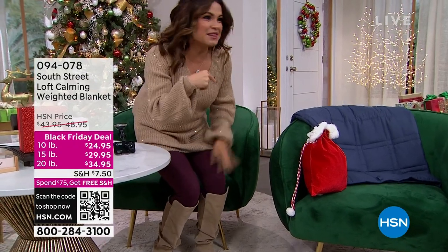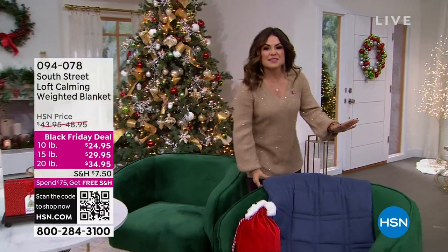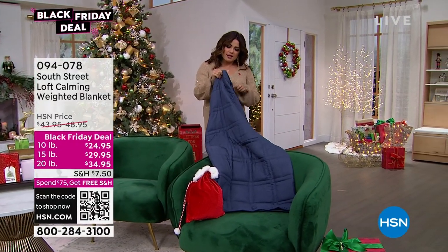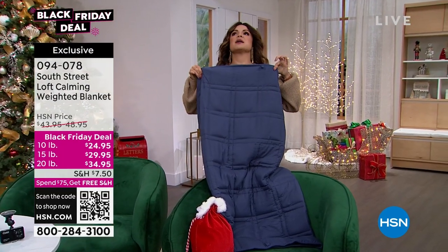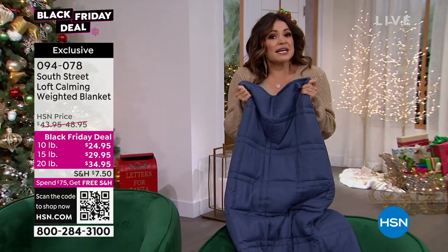All right, let's take a look at some of the items coming up in the show tonight. First airing of the season, it's finally back from South Street Loft. Their famous weighted blankets. Have you ever used a weighted blanket? Do a quick little Google search to look at the research on these. It's incredible. You lay it on your body, and it's like this immediate sense of calm and relief. It almost feels like a hug.